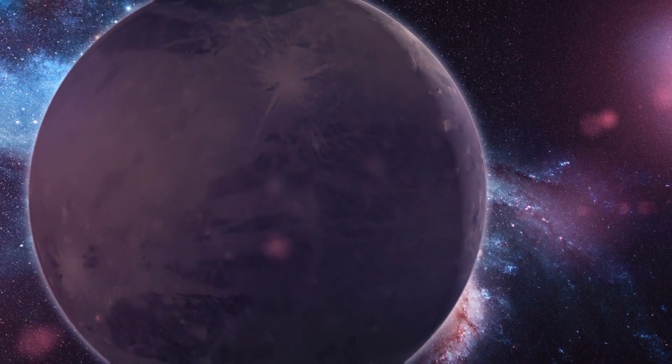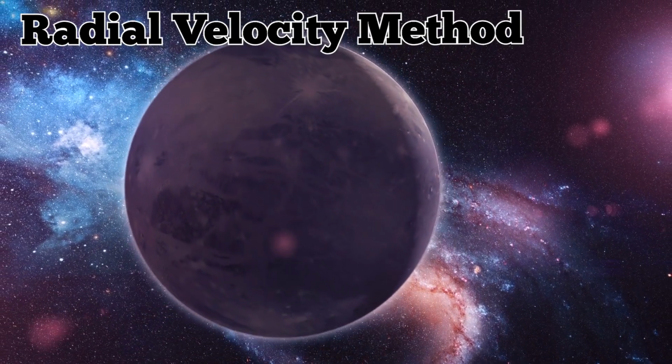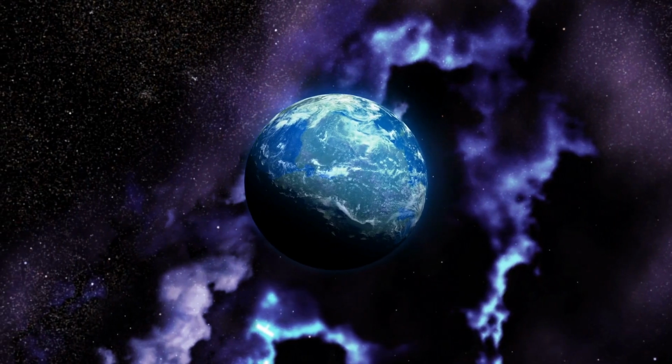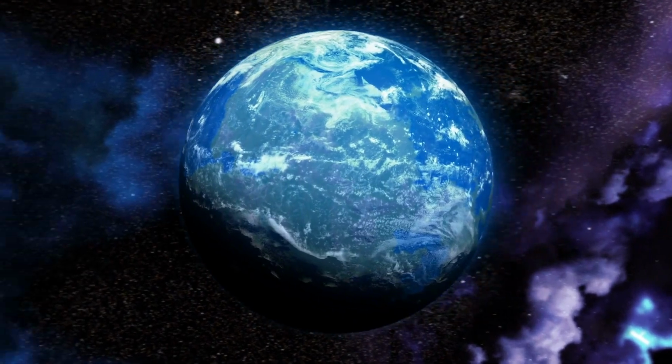The size was worked out according to the way it blocked light from its sun. As for the mass, that's calculated based on something called the radial velocity method. In essence, looking at how powerful its gravitational pull is and whether it makes the sun wobble, as stated in reports. Yes, it's possible for a star to wobble. Don't ask us how that works, it's a whole video in itself, okay?